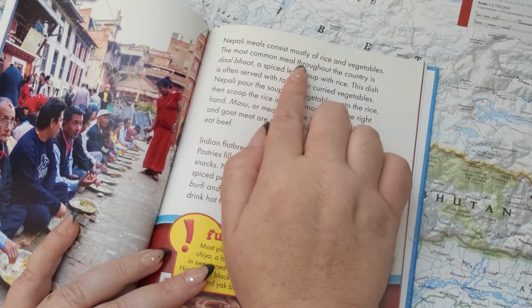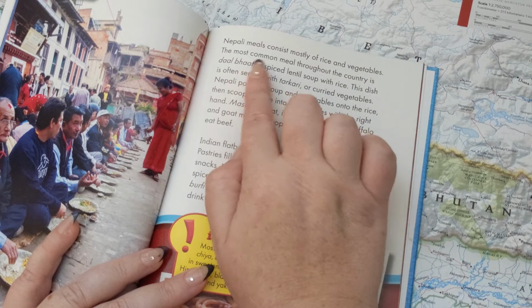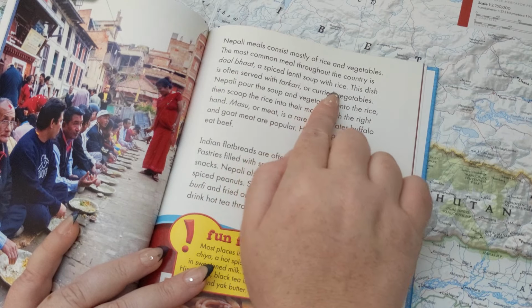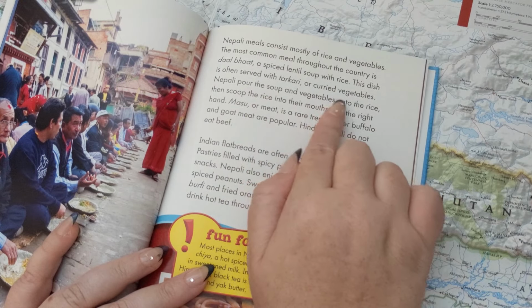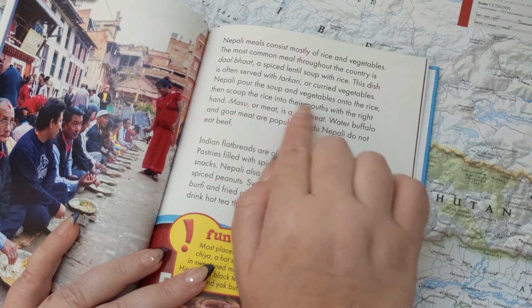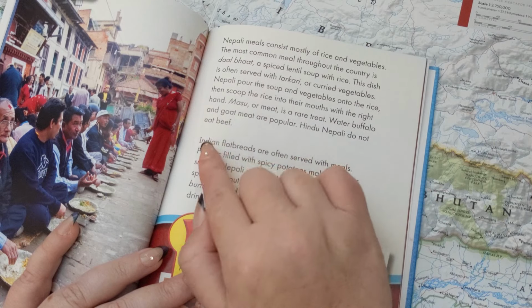Nepali meals consist mostly of rice and vegetables. The most common meal throughout the country is dal bhat, a spiced lentil soup with rice. This dish is often served with tarkari or curried vegetables. Nepali pour the soup and vegetables onto the rice, then scoop the rice into their mouths with the right hand.